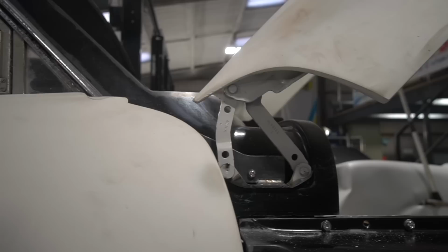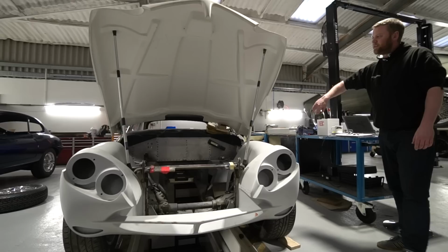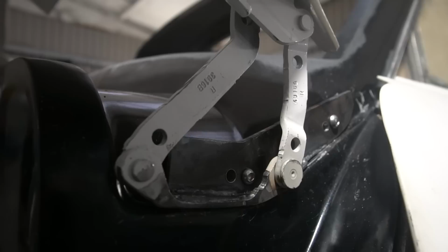And I think we're going to possibly change the way they attach to the bonnet down here, and because we're going to remake the bonnet, actually box this, that flange there that holds the hinge, we're going to box that in so it's a more rigid structure. And then he's going to move on to the latching mechanism.